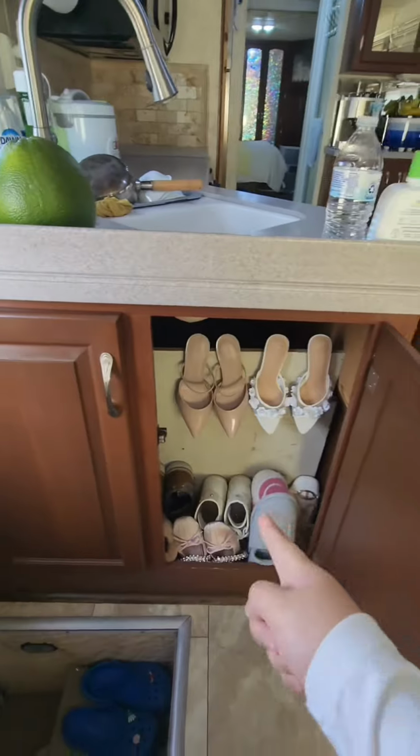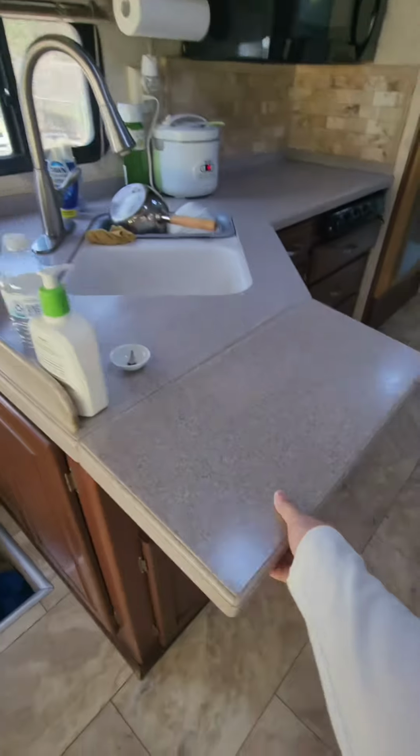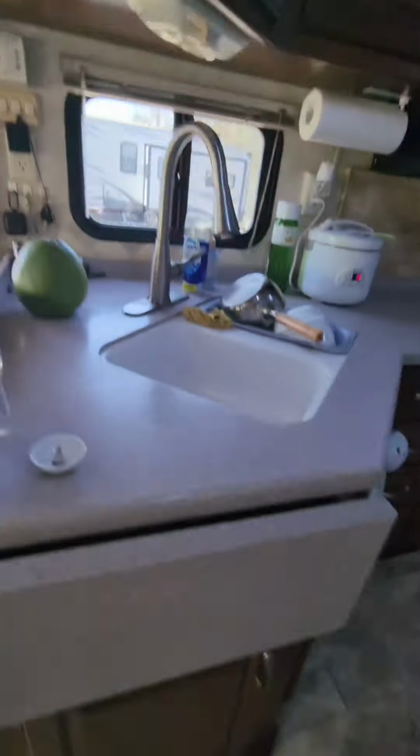And then at the front, we have this cupboard. It kind of goes through under the sink, but I separated it so I can keep shoes on one side because it's more accessible. And then at the top, I'm just putting some miscellaneous things that my husband has, kitchen stuff that I don't use.